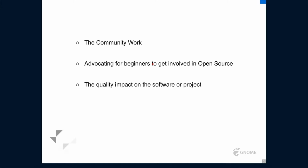Try to tell them you can get into open source, because most people think it's just code, it's just about the software. But so many people do not know you can actually do other things. You can engage in community, you can engage in documentation. I also try to do public speaking to help others understand that yes, you can contribute to open source without having to write code, and also the quality impact that it brings to the software.